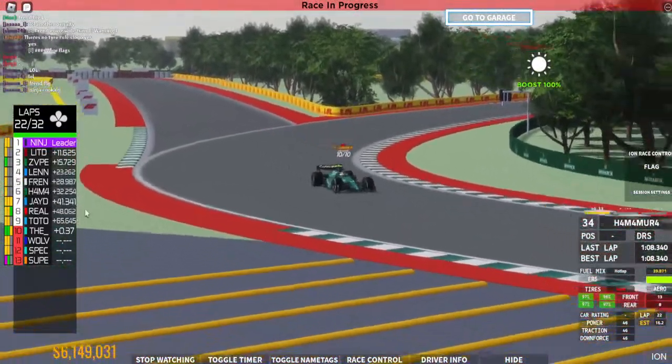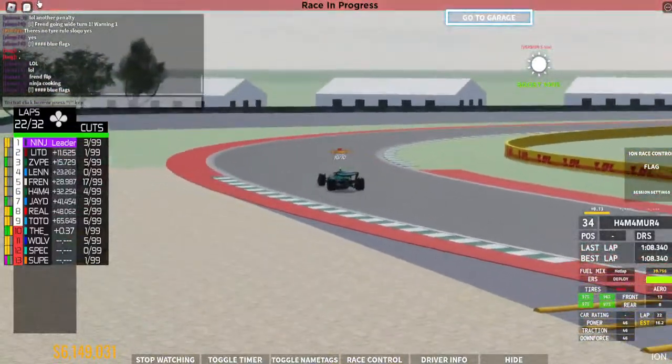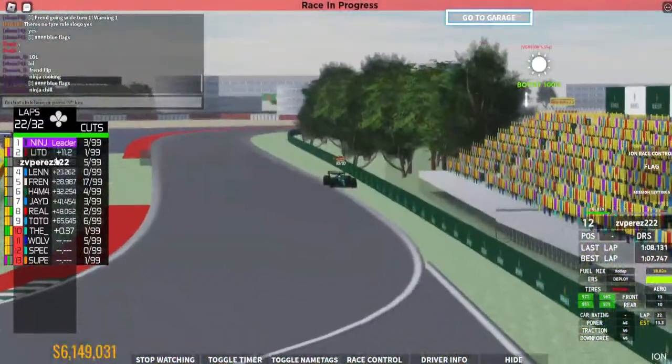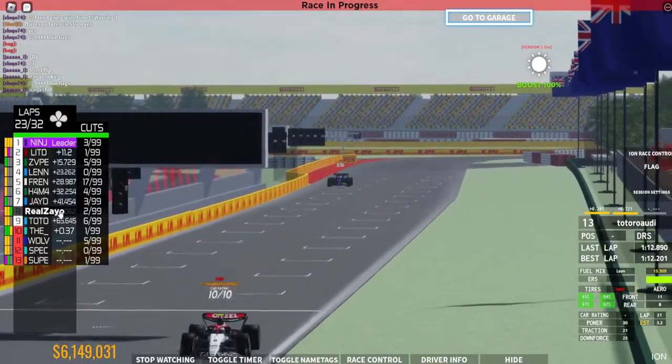But he lost about a second in the first sector. Not been a very good day for Perez or either H4M4. Perez had the pace for the win. Toto's got blue flags from the race leader. Toto has slowed down though.